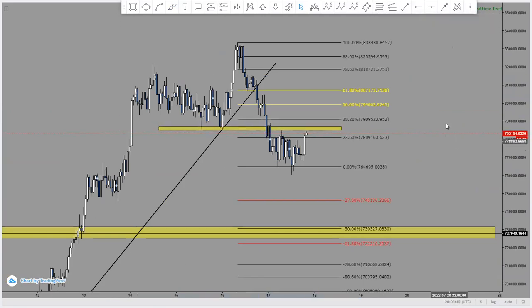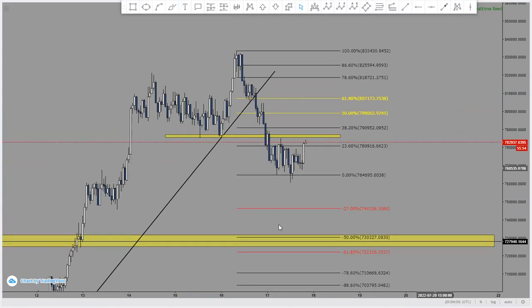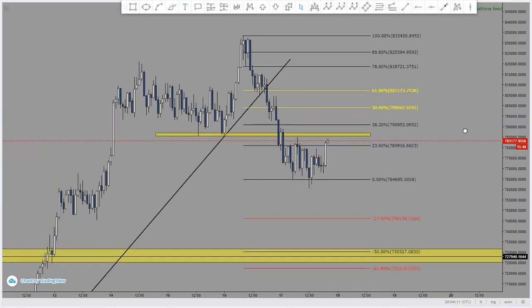So right now on the 1 hour, this is the resistance. This is the resistance. So now we want to wait and see the reaction of price on that resistance. It's now a waiting moment to see how price will react to that resistance.